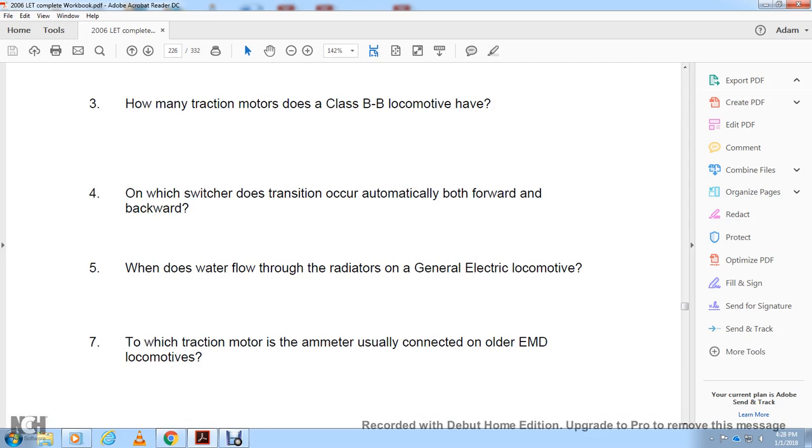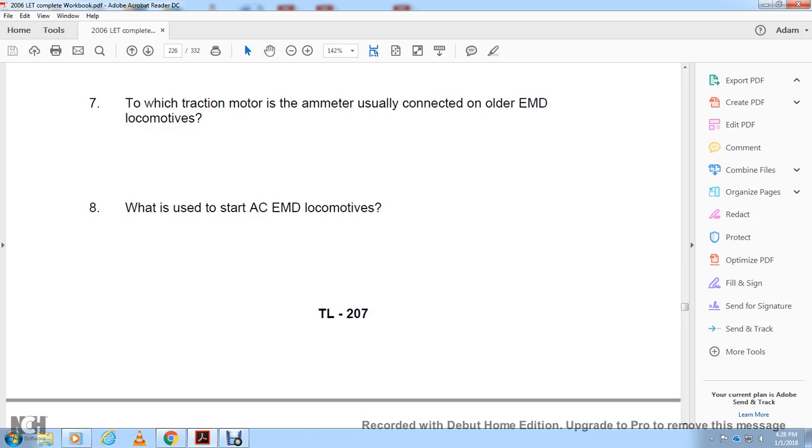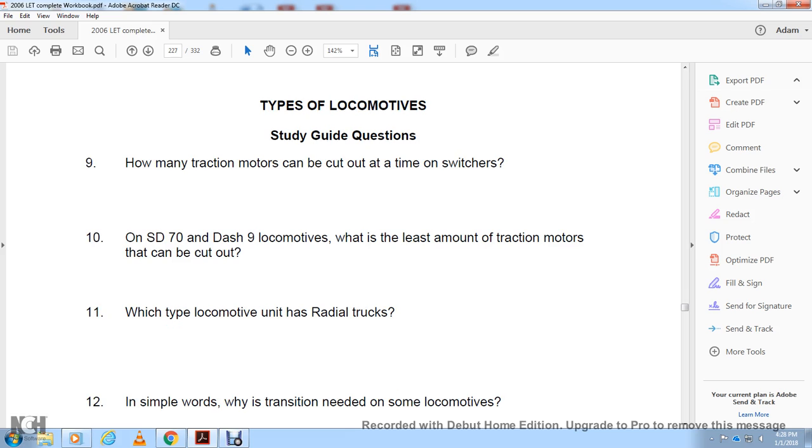When does the water flow through the radiators on the General Electric locomotive? Where is the ammeter usually connected on the older EMD locomotives? What is used to start the AC EMD locomotives? How many traction motors can be cut out at a time on the switchers, SD70 and -9 locomotives? What is the least number of traction motors that can be cut out? What type of locomotives use radial trucks?